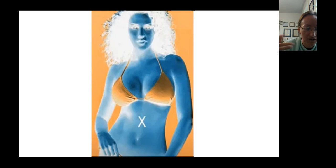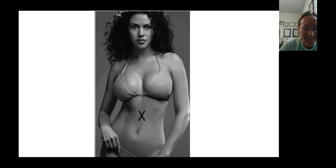So in the negative version, we look at the opposite color. So the black X went to being a white X. Orange goes to being blue. Okay, stare at the X. And now I'm going to go back to the black and white version. Do you see that as full color, like the original color? You saw like a white person wearing a blue bathing suit? Yeah. So there's like a second where you see her in original color, but this has just gone from black and white to negative to black and white.